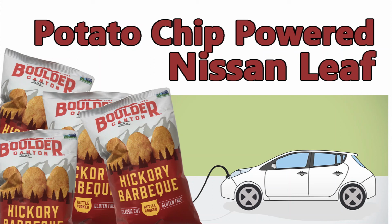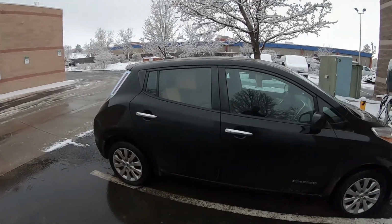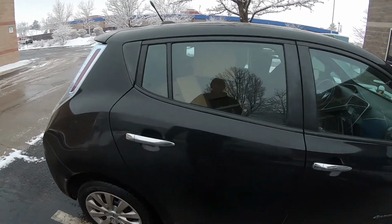Okay, so this weekend we did the Boulder Food Rescue Run, where we pick up a bunch of food from Sprouts that's going to get tossed because it's too much inventory, or it's not selling or something, and we take it to people in need. This week they had a ton of potato chips. So the whole back of the Leaf now, you can see here.